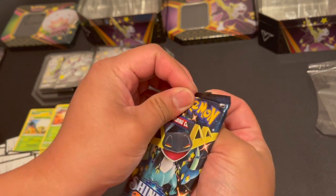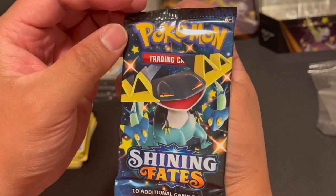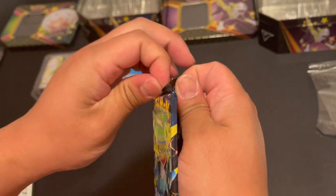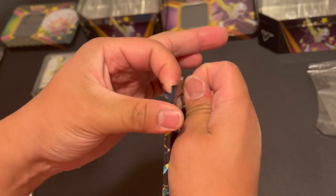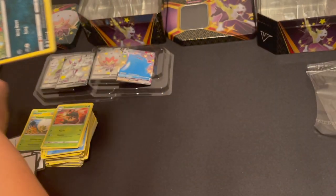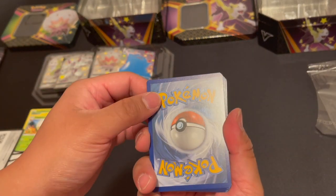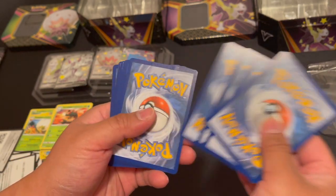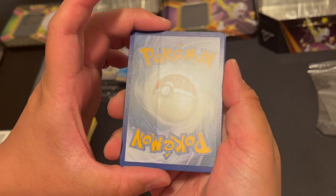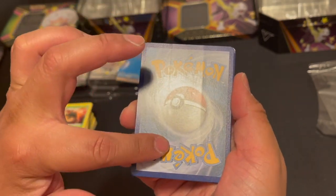Last pack. Dragapult is trolling on me right now. Look at him. Dragapult's like, you ain't gonna pull anything good. Four. Oh dang, he got me, guys. Dragapult got me. Got the other notorious bent card.